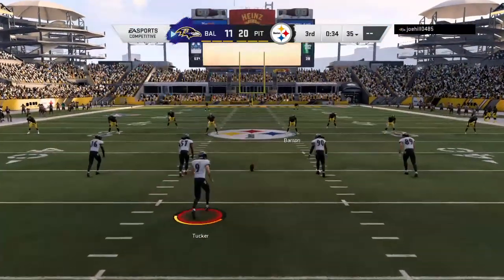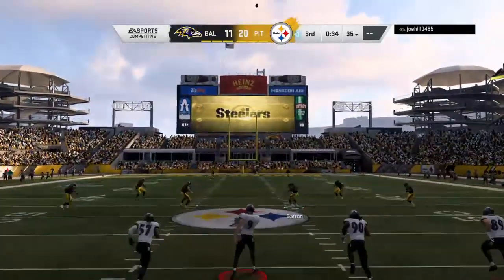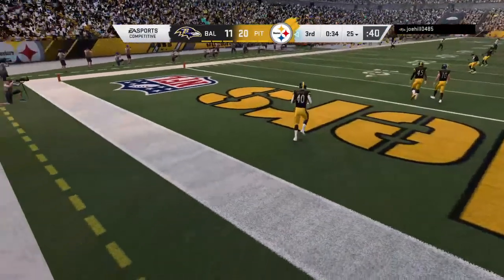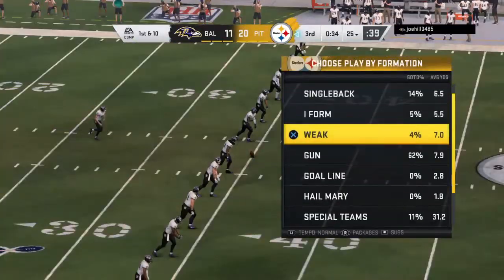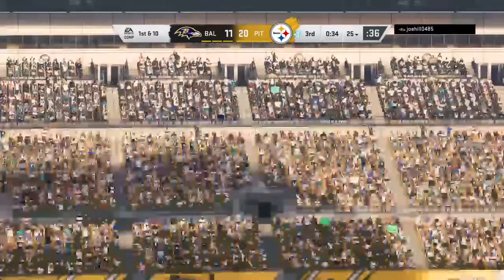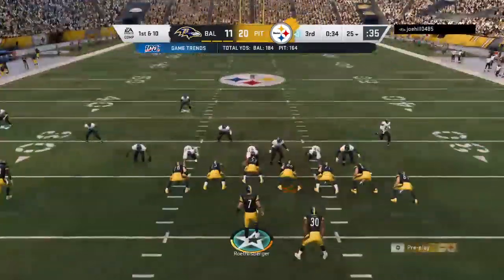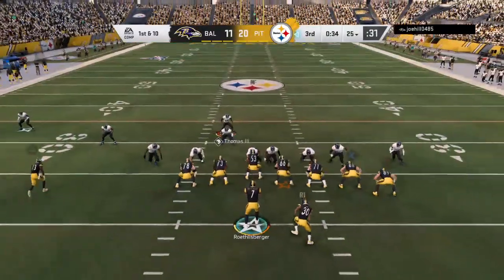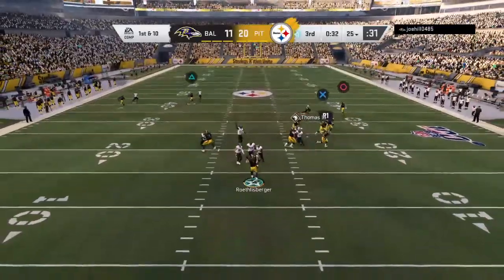Tucker now to kick it away following the touchdown. And they will not get a chance to return this one as it's through the end zone for a touchback. The Pittsburgh offense at the line to start their next drive. They've got to right the ship. They had a great first half, but the lead has really gone down.